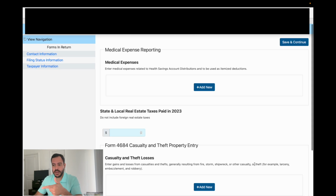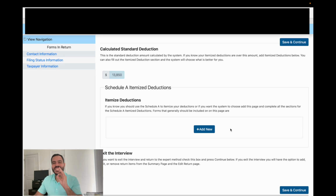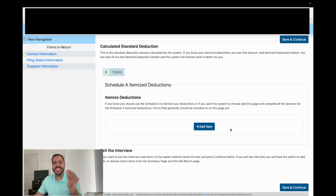Medical expenses. If you have any medical expenses, do it there. And then state and local real estate taxes paid. If you have a house, if you pay taxes, casualty and theft losses, you put it there. Itemized deductions. This is what it is.